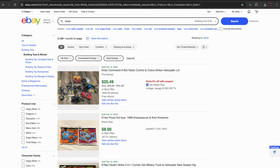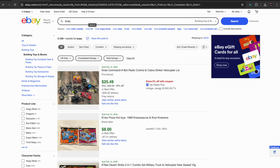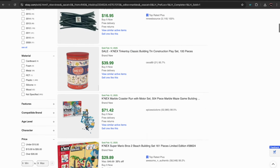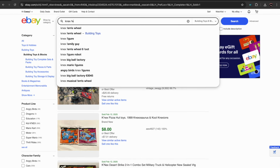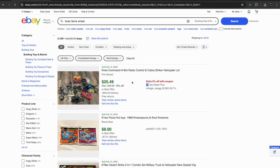This one is a building tool like Legos that not a lot of people are familiar with. I got these as a kid. I loved K'NEX as a kid. And these things are crazy expensive and crazy hard to build.